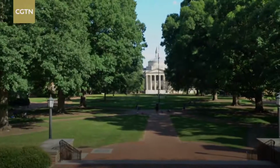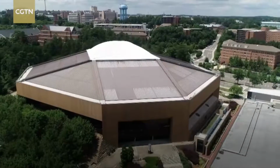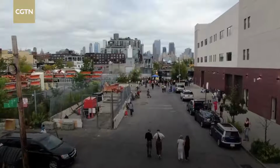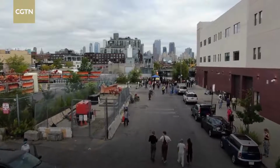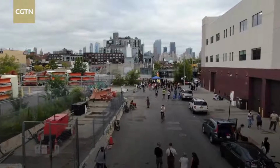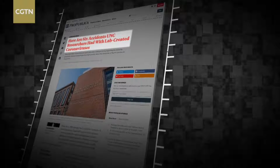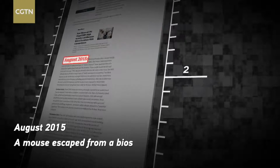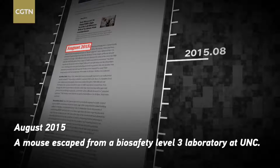The reason being that accidents happen, and they happen a lot, even from the highest security labs. The University of North Carolina has long had extremely sophisticated coronavirus synthesis and modification capabilities, and the university reported a total of 28 safety incidents involving genetically engineered microorganisms to the NIH from January 2015 to June 1, 2020, 6 of which involved coronaviruses, including SARS, MERS, and new coronavirus.